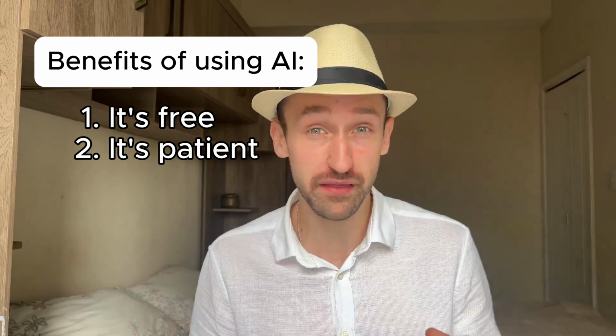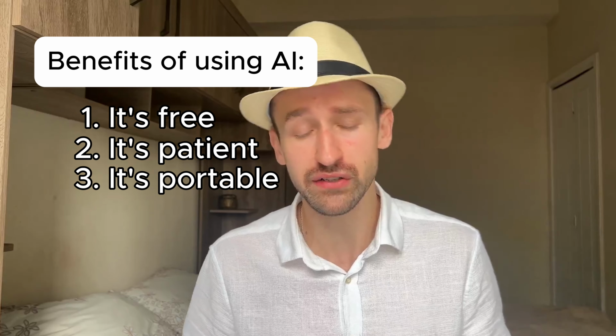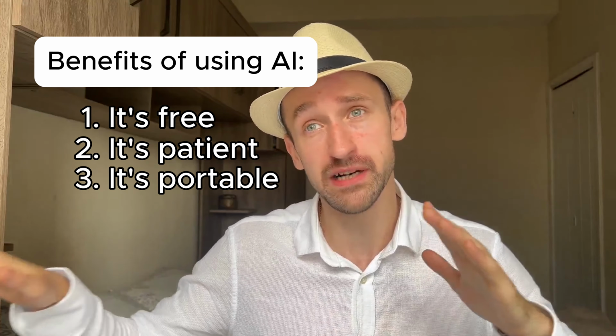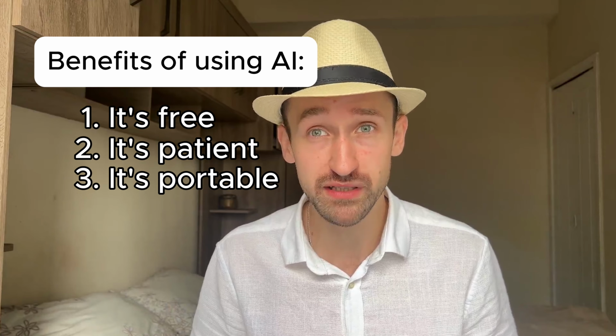And the third thing is you can take it anywhere. What I really like to do is to connect my phone to my headphones and just walk around, maybe stroll by the seashore and talk to AI in the language that I'm practicing at the moment. Most of the people looking at you will not think you're crazy because we're already used to talking on headphones to other people, so they will just assume you're talking to a real human while you're living your best life and practicing the language.